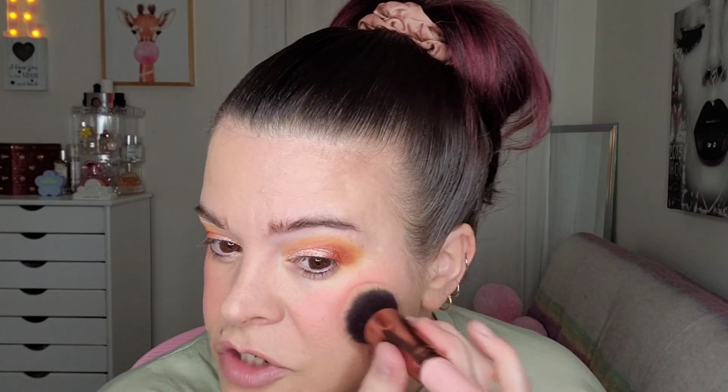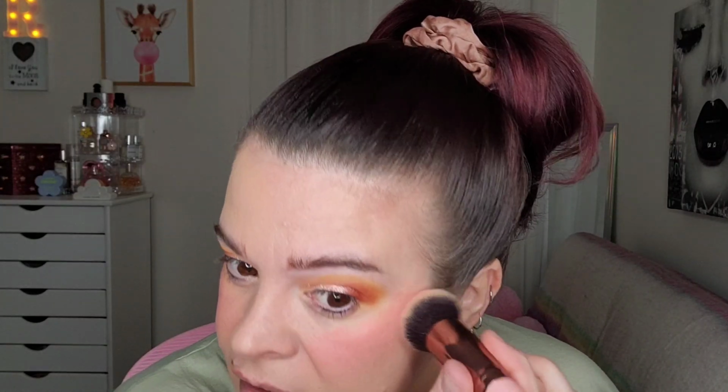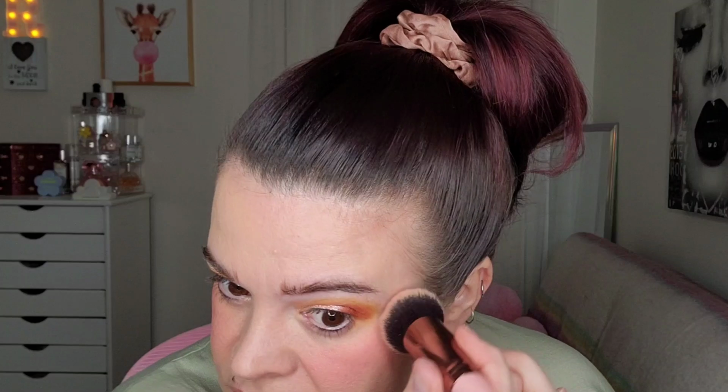And I like that you can start off with a less is more approach, kind of work from the back of your hand. I'm actually gonna wipe a little bit of this off. And you can make it a little bit more diffused and not quite so punchy. But if you want to punch it up, you absolutely can.